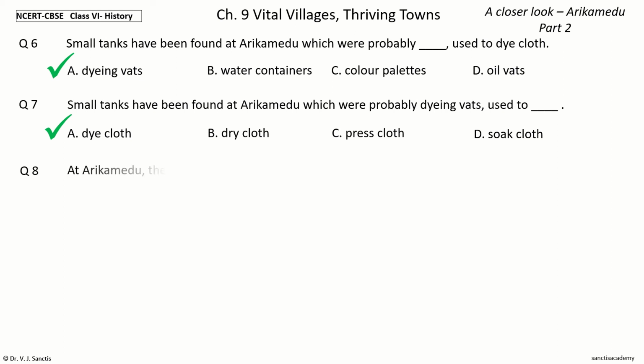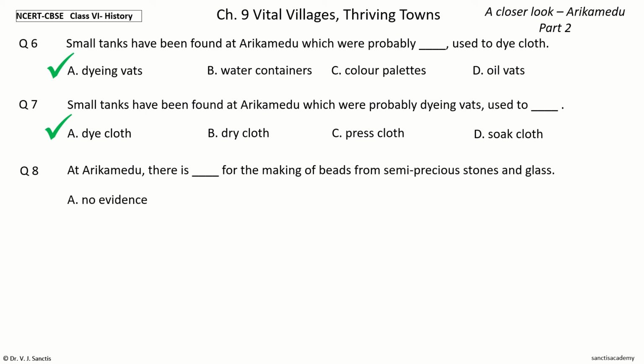Question 8. At Arikamedu, there is dash for the making of beads from semi-precious stones and glass. The options are no evidence, some evidence, plenty of evidence, a rule manuscript. Your time to choose. And the answer is plenty of evidence. So, at Arikamedu, there is plenty of evidence for the making of beads from semi-precious stones and glass.